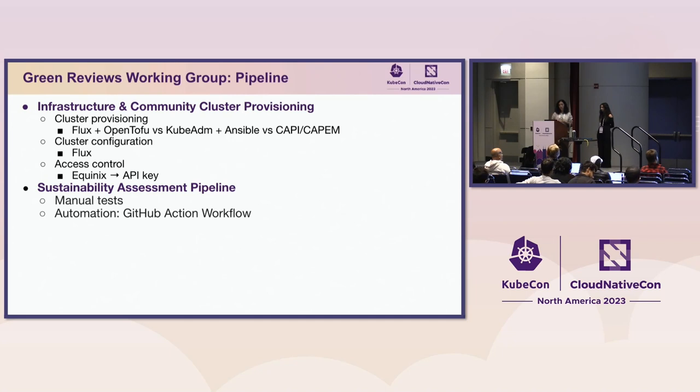We're looking at cluster provisioning, so we have different options. We're trying to find which tool is best to use for our use case, and for the cluster configuration, we do want to use GitOps as much as possible to benefit from the access control of having pull requests for external contributors to be able to contribute. Access control is one of the questions that we are also looking at. How can we build on infrastructure in the open and with a community of external contributors?